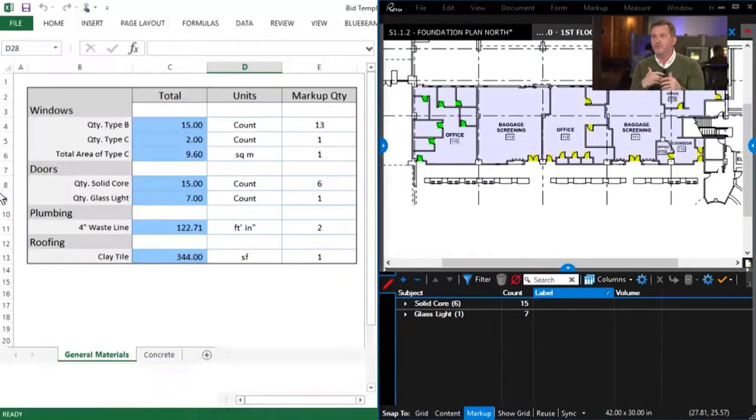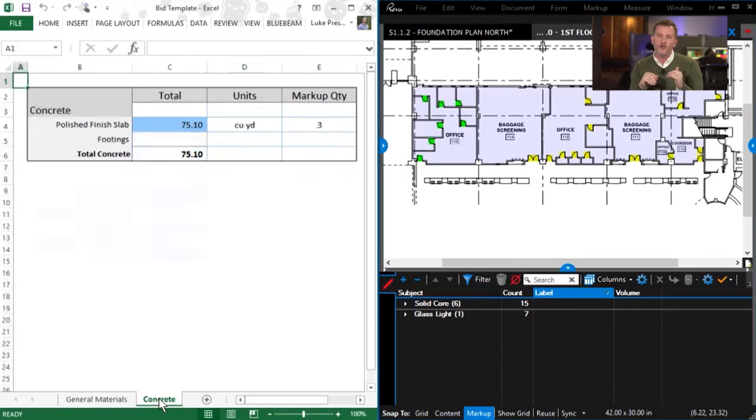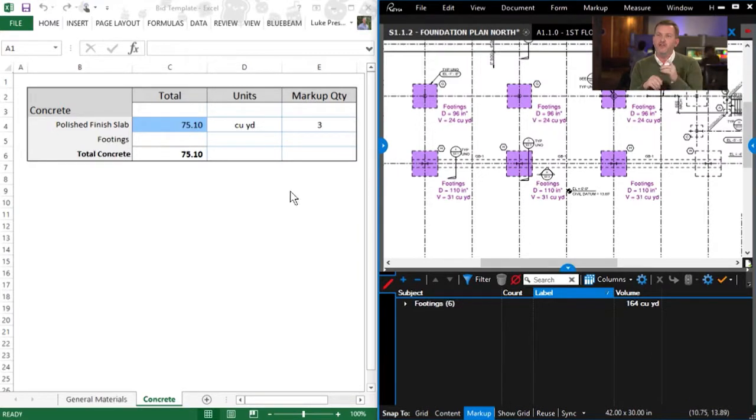Just to show you, I'm gonna put Excel over on the left-hand side and I've got Revu on the right side. You'll see I've got my solid core doors at 15 and my glass light doors at 7. Those totals are also there in the markups list, including the markup quantity, including the number of markups that comprise those totals. But let's create a new total. So if I head over to the concrete worksheet, I'm going to add in a total for the footings that I've got over here on the right-hand side.